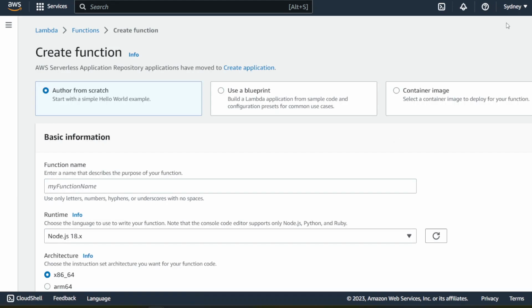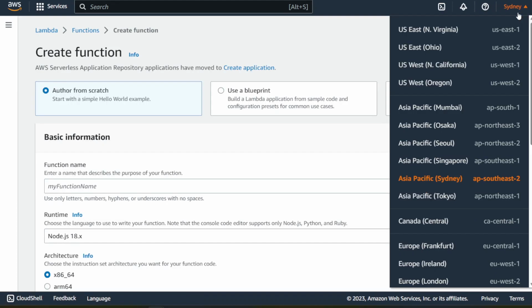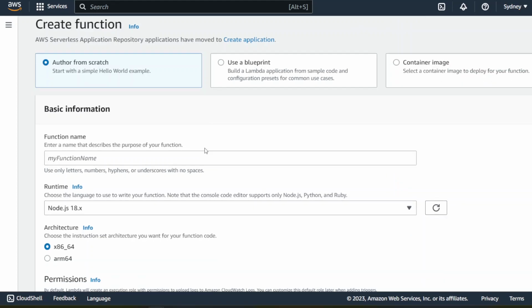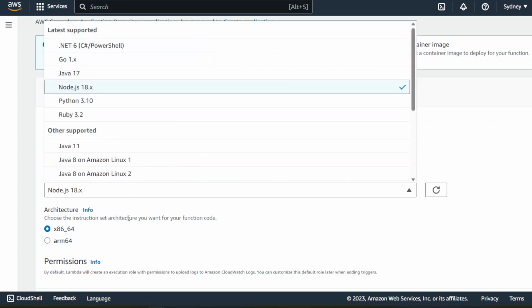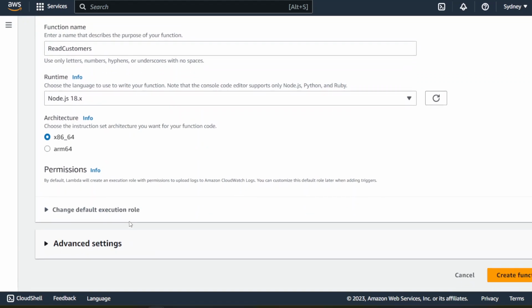Alright, create a function. Why is this in Sydney? Is it safe to put it in Sydney? Why is it in Sydney? Alright, name the function read customers function. We'll be using Node, right? Node. Choose the instruction set architecture you want for your function.